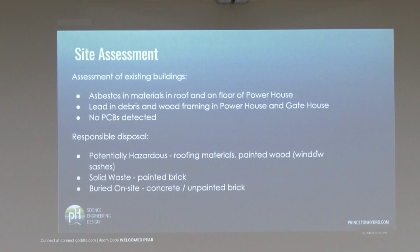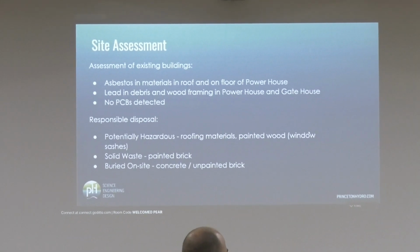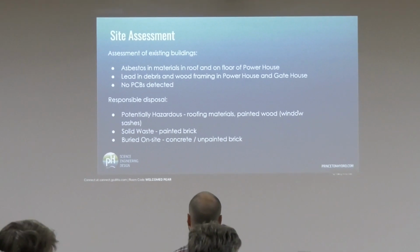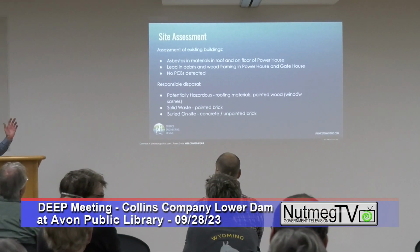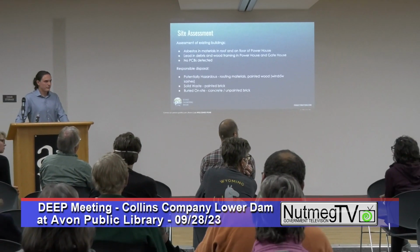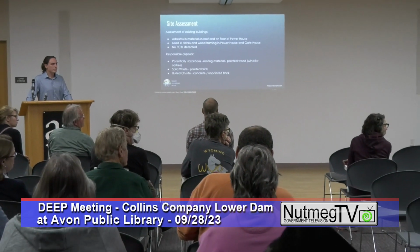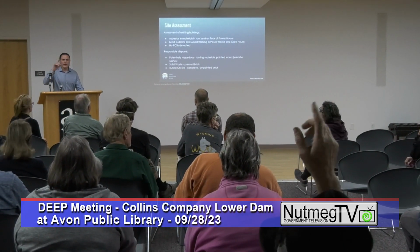Does the removal of the dam, if that happens, include the removal of the pump, the powerhouse, and the wall that creates the raceway? The two buildings will be removed. The raceway will be filled with dam material. Okay, so the upper line and the lower building. Yes, the two buildings.